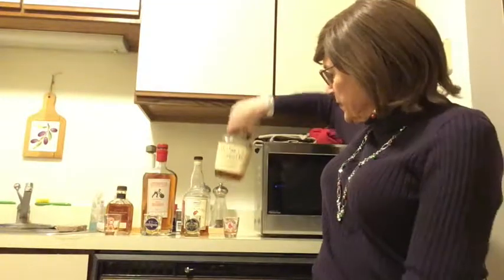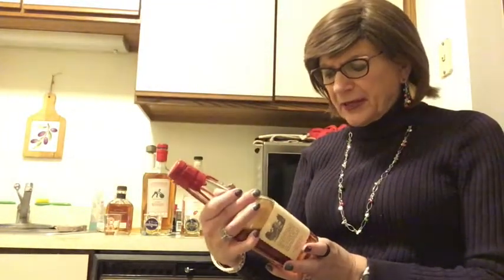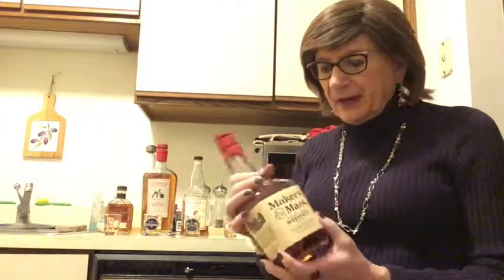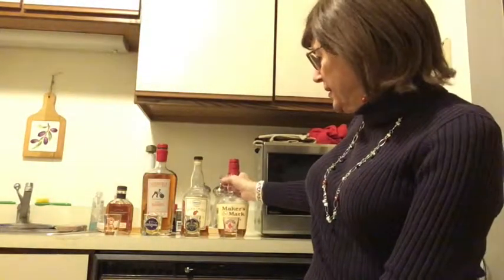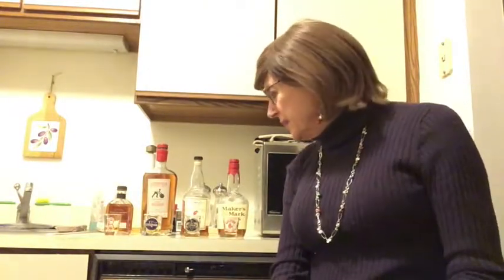Now, Maker's Mark is owned by Beam Suntory, or Suntory, I think it's pronounced. It's been through several ownerships. So it is attached to the Jim Beam brand, but it is very much its own. Handmade Kentucky straight bourbon whiskey has to be made in Kentucky to be called Kentucky bourbon, but you don't have to make it there specifically to call it bourbon.